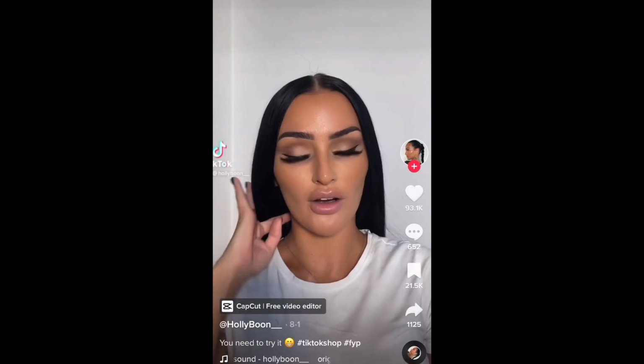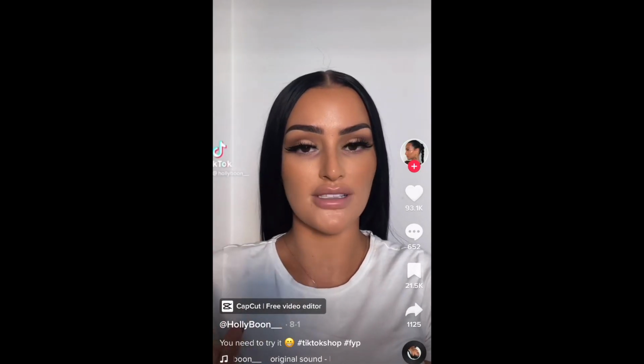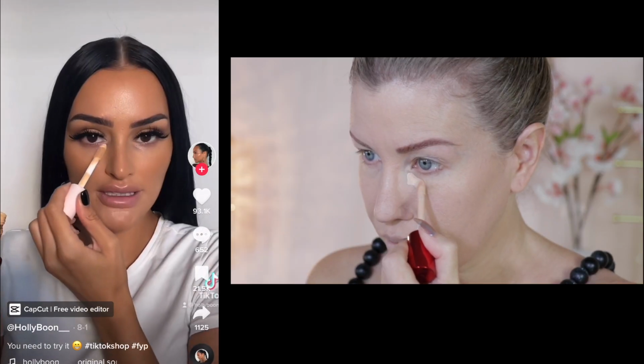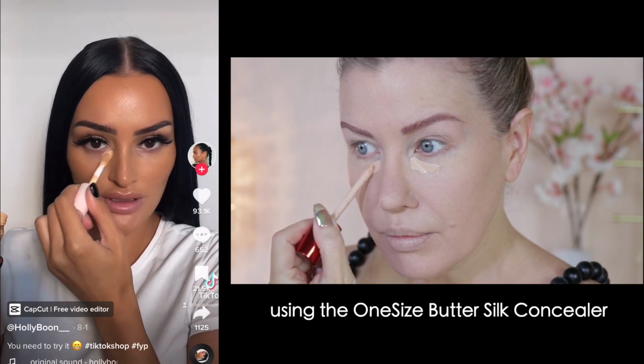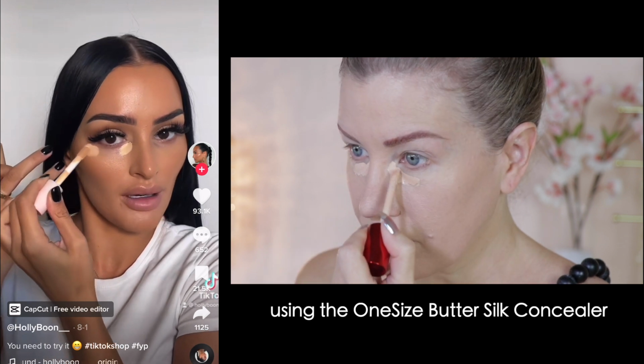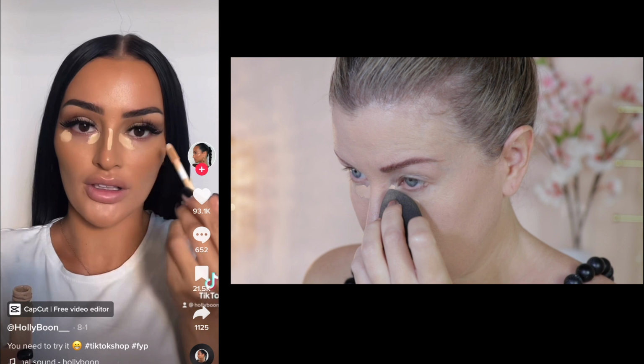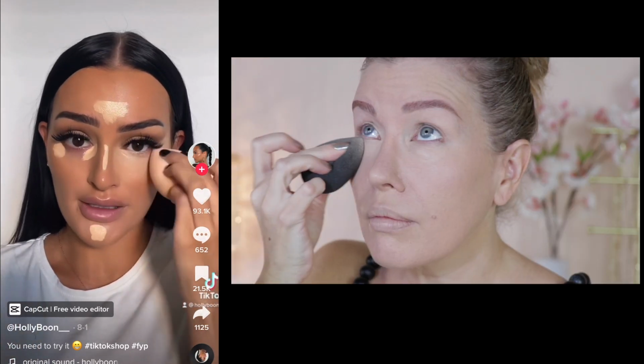So I'm going to show you a trick on how to make sure your under eyes do not crease, regardless of what concealer or powder you use. So you're going to apply your concealer like normal. I'm just using the Soft Focus Airbrush Concealer by H&B Cosmetics. And I'm just going to do it literally as normal. And I'm just pressing it in with my beauty blender. So again, just blending out as normal.